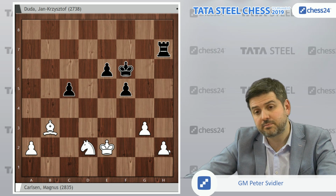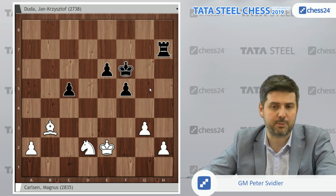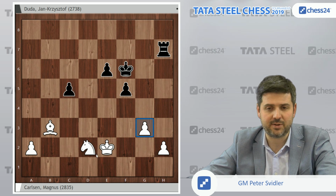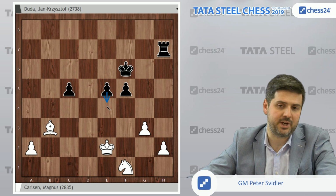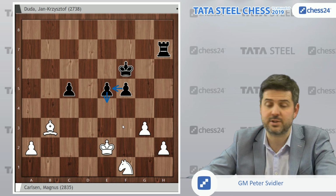And if you play h4, black probably gets enough counterplay attacking the pawn on g3, and if you play knight f1, black starts pushing the e-pawn, aiming for e4, king e5. Sorry, I'm losing my voice here.